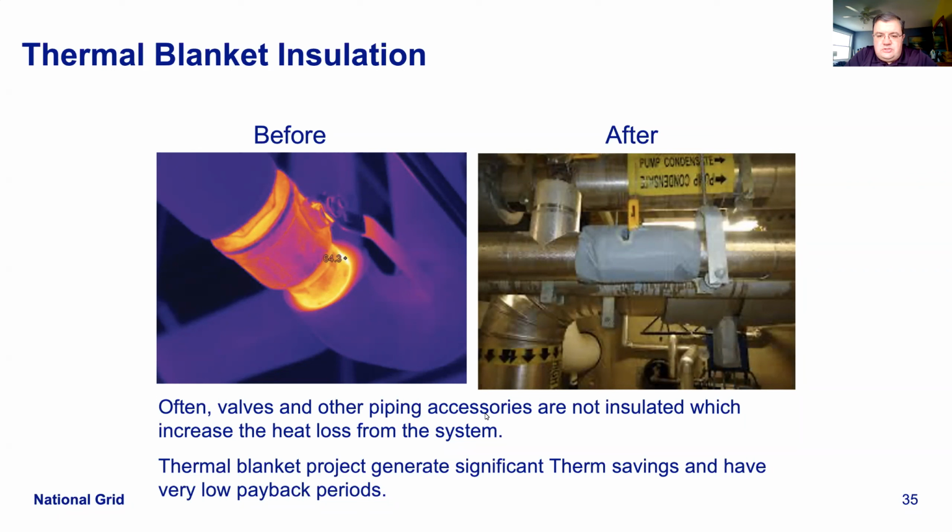Typically if you insulate something, you're going to stop it from potentially sweating, so no leaking. If someone were to touch something really hot, they don't have that issue anymore because it's insulated. So you're solving a lot of problems, not just on the insulation themselves. So I'll use the example here.